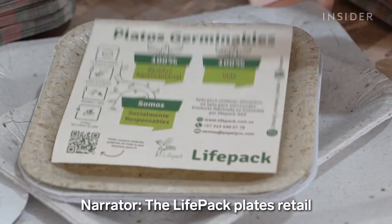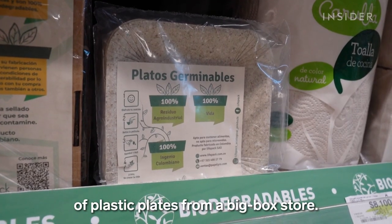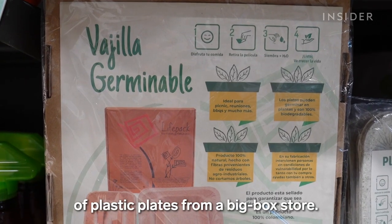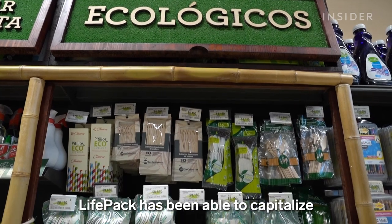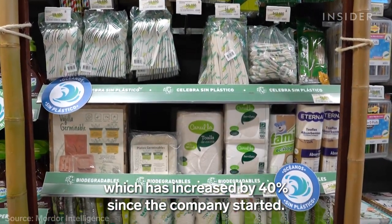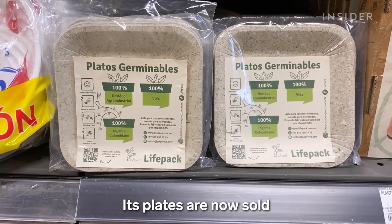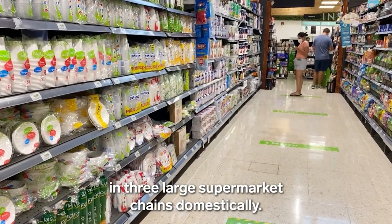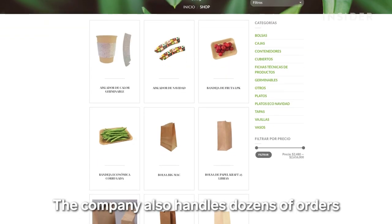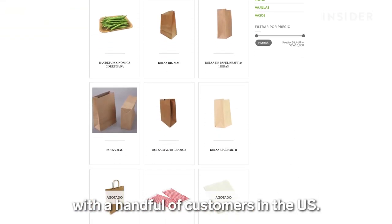The LifePak plates retail at about $2.50 per dozen. That's more than double the price of plastic plates from a big box store. Despite their higher price point, LifePak has been able to capitalize on growing demand for sustainable packaging, which has increased by 40% since the company started. Its plates are now sold in three large supermarket chains domestically. The company also handles dozens of orders through its website each week, with a handful of customers in the US.